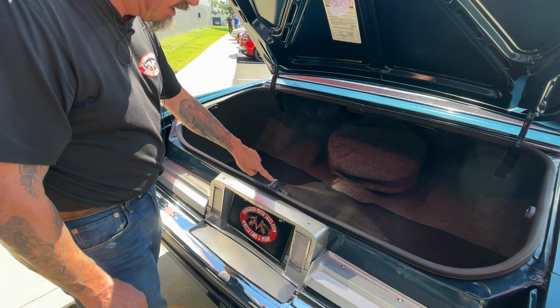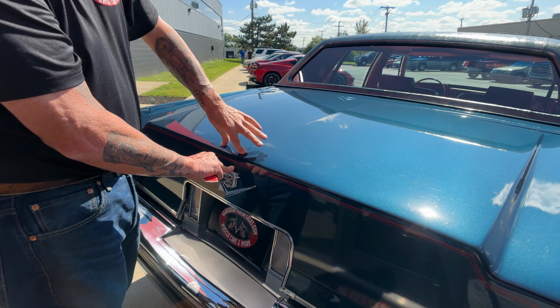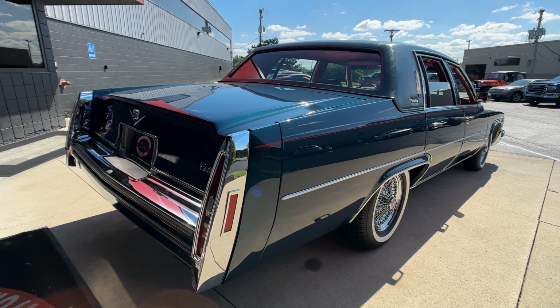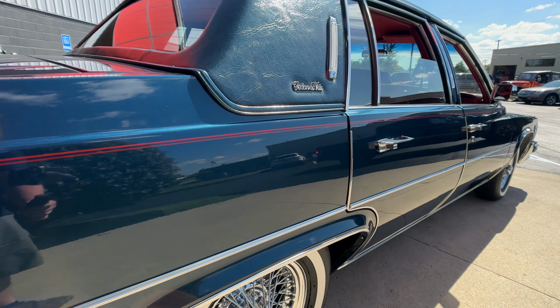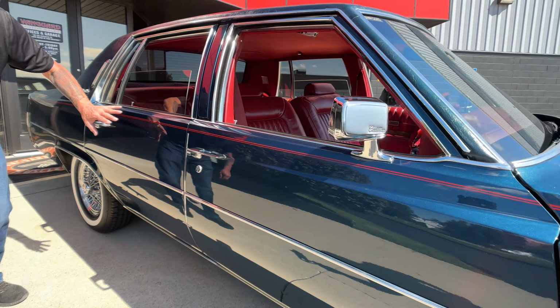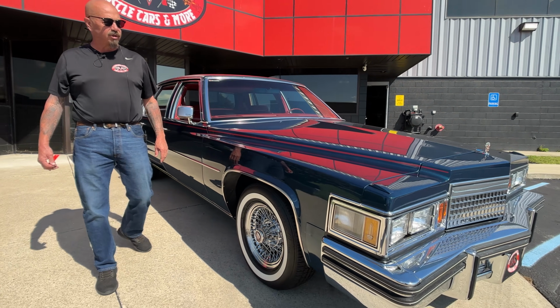Now, we've got the screw down latch here too, so watch this. When you shut the trunk, just latch it and then it screws itself down. Isn't that cool? Now, looking down the side of it, it is long and beautiful. If I was Johnny Cash, I'd be saying long and black, but she's long and blue. We got great looking blue paint with the red pinstripe, with the red interior, everything just looking absolutely gorgeous.